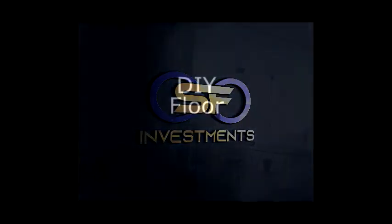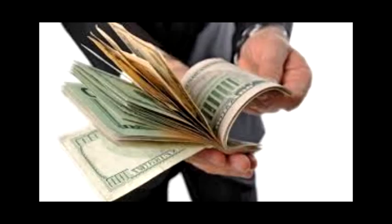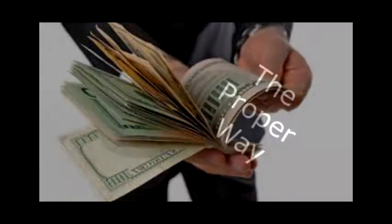Today we're going to talk about flooring. Flooring is one of my favorite elements of a remodel. It's a surefire way to add several tens of thousands of dollars to your bill, or hundreds of thousands of dollars to your return on investment. So it's important to do it the proper way. And today we're going to teach you how.